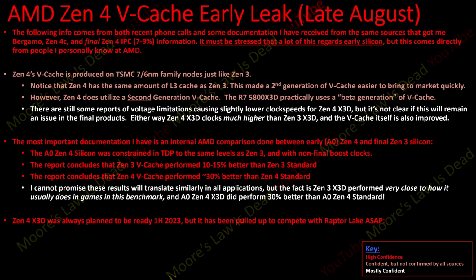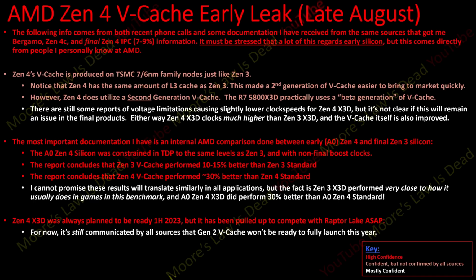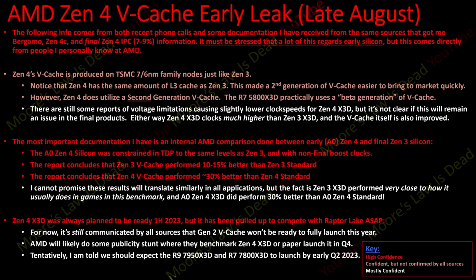Now, when can you get it? It was always planned to be ready the first half of 2023, but I have been told that it's been pulled up to compete with Raptor Lake as soon as possible. For now, it is still communicated to me by all sources that Generation 2 of Vcache won't be ready to fully launch this year. You will likely see some publicity stunt, though, and half of this is my gut, but I'm saying it. They're pulling it up as much as possible. I'm basically hearing that we should expect the R9 7950X3D and R7 7800X3D to launch by early Q2, if not in Q1.